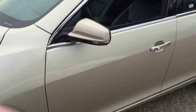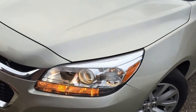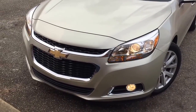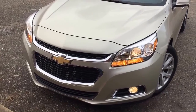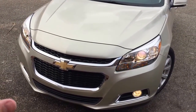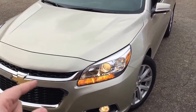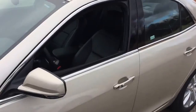I love the mirror signals. That's a big thing for me. This car met that need, which was a big thing for me. This big, bold front design, you know that's a Chevrolet. It's got the big Chevrolet logo. It's very unique, and you don't see another car on the road that looks exactly like that. That's what I love about this car. It's a very unique and bold look.